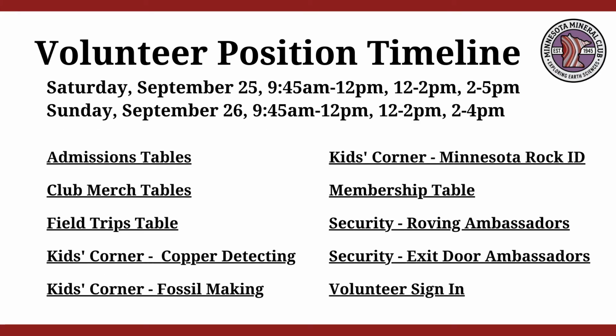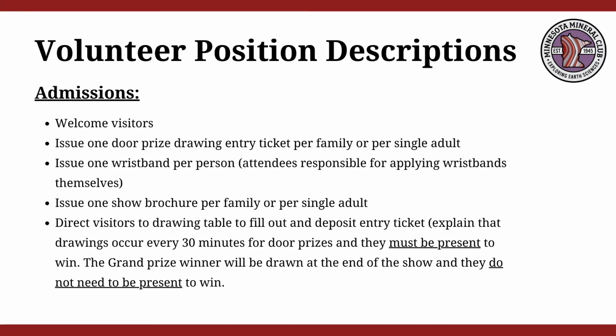Now let's dive a little deeper into the volunteer position descriptions during show hours. Each of these 10 positions will have shifts on Saturday from 9:45 to 12, 12 to 2, and 2 to 5 p.m. And on Sunday, from 9:45 to 12, 12 to 2, and 2 to 4 p.m. Now let's go over each position.